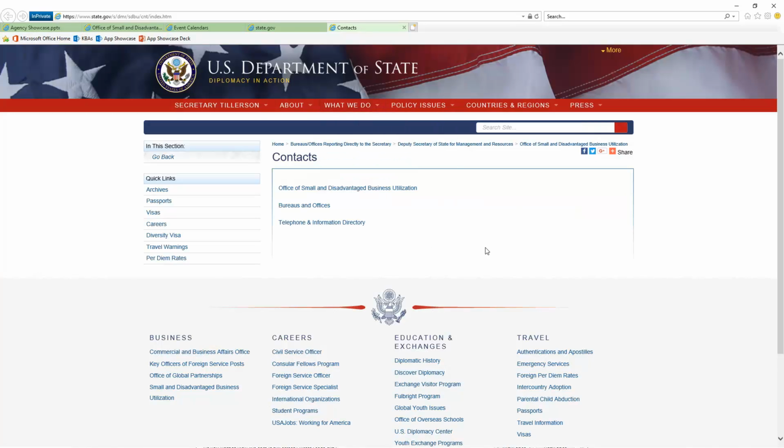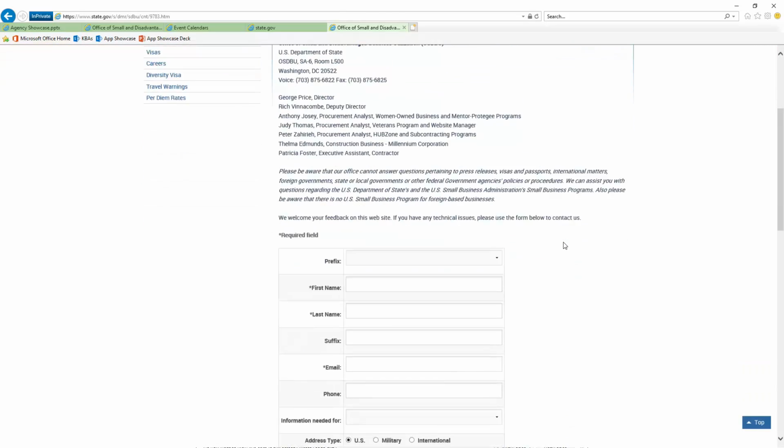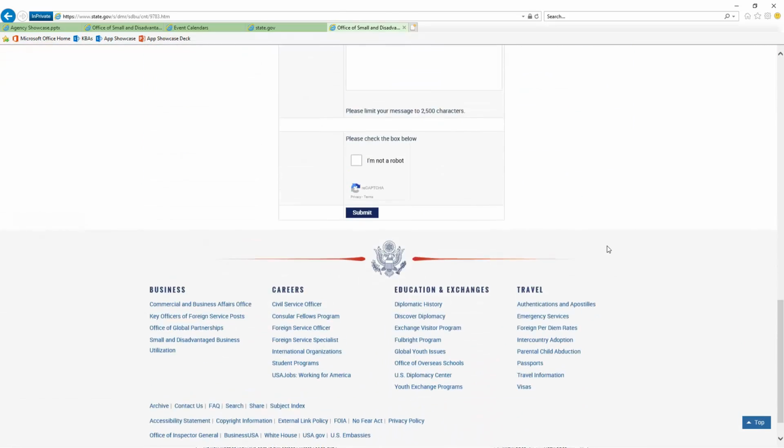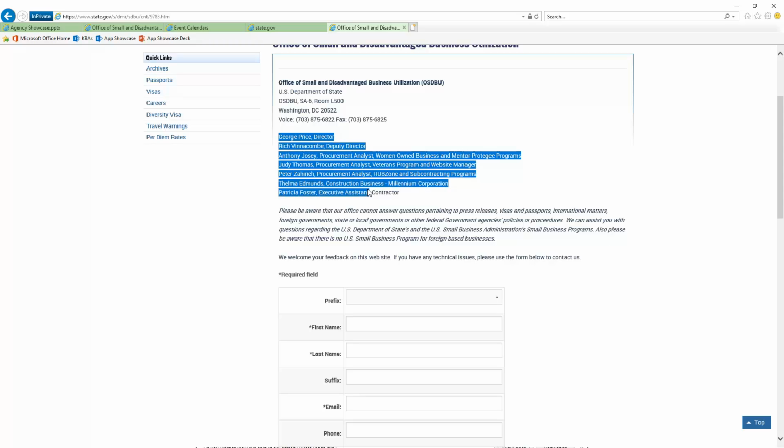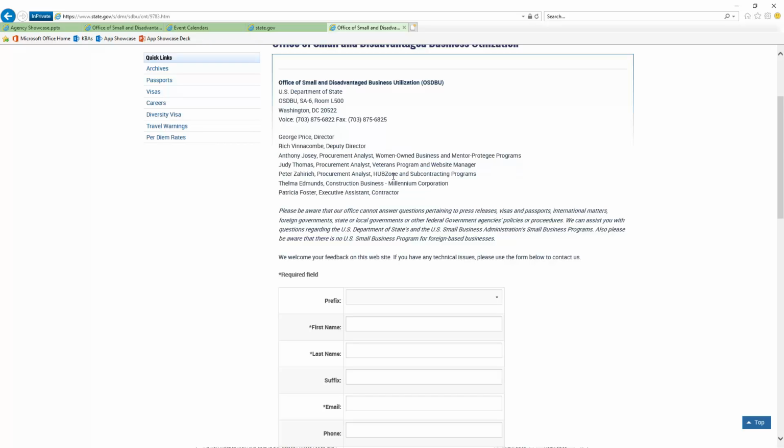So here's a good list of who's in here. They definitely have components that you can go down into, but let's go ahead and just look at the SBO office. So here, it's not really any contacts. It's allowing you to submit your information to them. So here's people's information. It'd be interesting to see, like HUBZone. Let's look at this one. Peter, and I'm sorry, Peter, I don't know how to pronounce your name. Control C. Let's go back one to that directory.